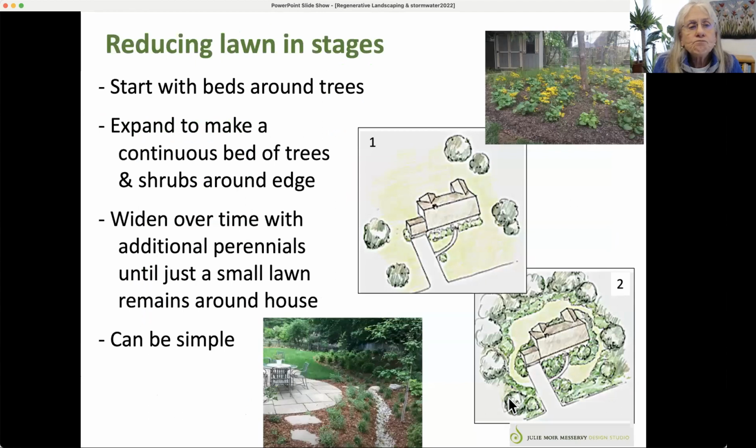Okay, so moving on from the lawn mimics, let's talk about how you can reduce your lawn in stages. Instead of saying I'm going to take out all my lawn, let's imagine you have a landscape that looks like this. This is typical suburban that you might find in Maryland.